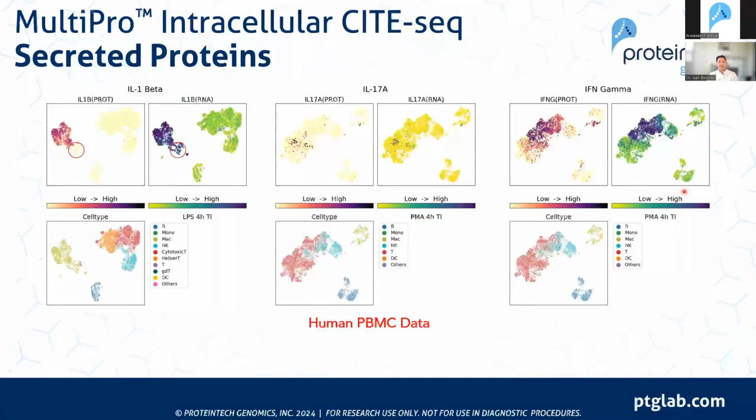And through this addition to the workflow, we can obtain beautiful data from the intracellular and cell surface domains of cells. So in this case, I'm showing you data for some secreted proteins. This is all human PBMC data, and we take human PBMCs and we take aliquots, and some aliquots we perform LPS stimulation. So this is lipopolysaccharide, which is recognized by toll-like receptor 4, typically expressed on antigen-presenting cells. Here we have PMA-stimulated cells, which, as you likely know, PMA is a very powerful mitogen and induces expression of a great number of markers.